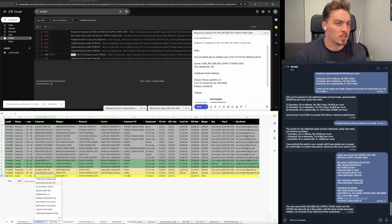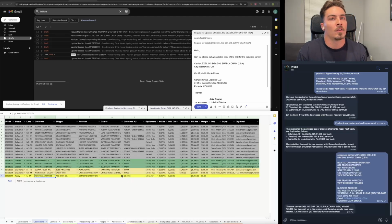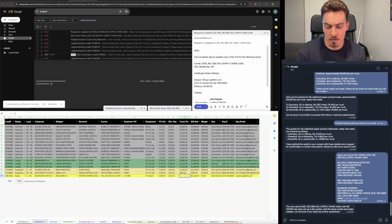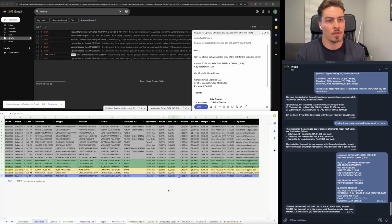and we do have to add a customer in here. We'll just put Northstar Textiles. So now that our carrier is set up, we can go and simply select the carrier from our database, which is DHL Supply, and we'll put the truck pay that we agreed at, say maybe $2,000. It's going to auto calculate the margin on there, auto populate the dispatcher phone number, dispatcher email. Everything's good to go there. I can mark that as a covered load. So now we're good to go.